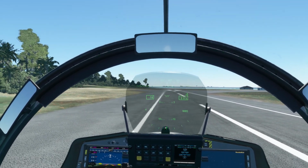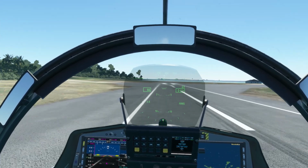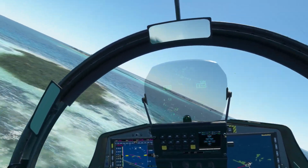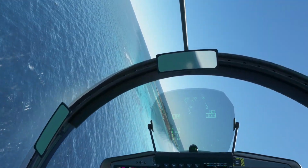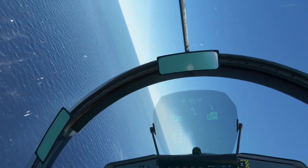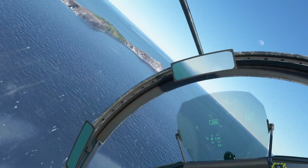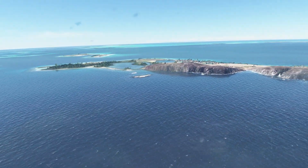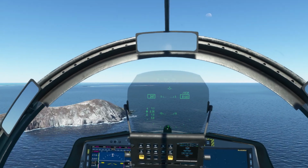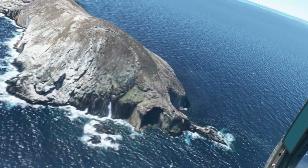Doing some short takeoff and landings, and hopefully landings, in the Gripen. Tap the brakes, gear up. Beautiful scenery here at Federal Dependencies of Venezuela in the Caribbean. Fantastic. Gear down. Yeah, look at that.